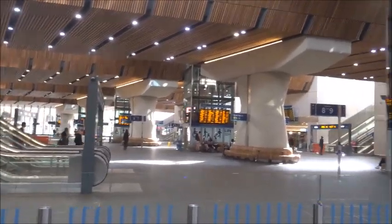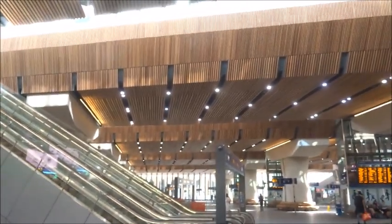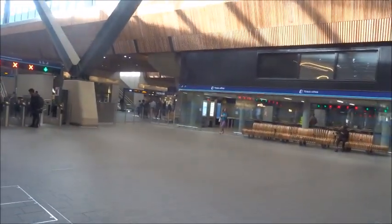So here we are in the spacious, spectacular new London Bridge concourse. Indeed, a very beautiful station. It is enormous. And you can see the platforms, they're all kind of wooden clad on the inside, which gives it a very nice little aesthetic. And we're also right underneath the Shard, which I think is over there. We'll probably see the bottom of it from the platforms.